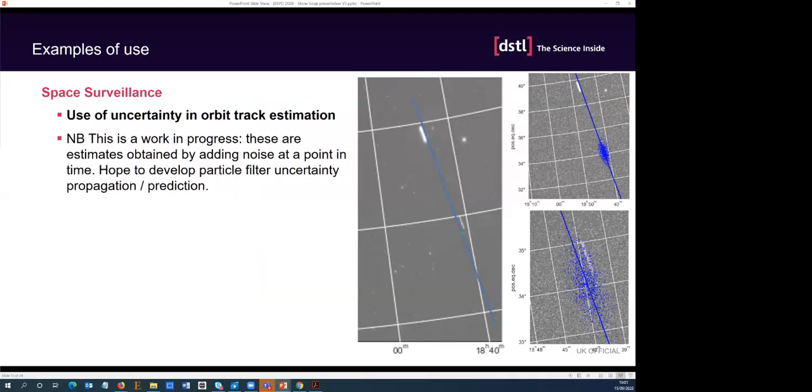So this is looking at space surveillance. Here we're looking at the use of uncertainty in orbit track estimation. The diagram on the left shows what you get if you don't use uncertainty when you're doing your orbit determination. You can see that it's quite error-prone track estimation of that particular space object. But if you use some uncertainty, and this is a particle filter type uncertainty, you get the diagrams on the right, and so you can see that it's a more accurate estimation of the uncertainty of your track. What we hope to do is to use the particle filter propagation and prediction parts of Stone Soup to propagate that along the track, to see how that uncertainty grows. Next slide, please.